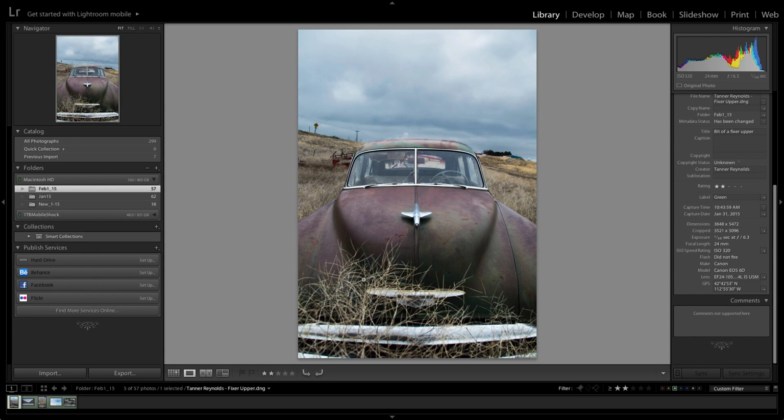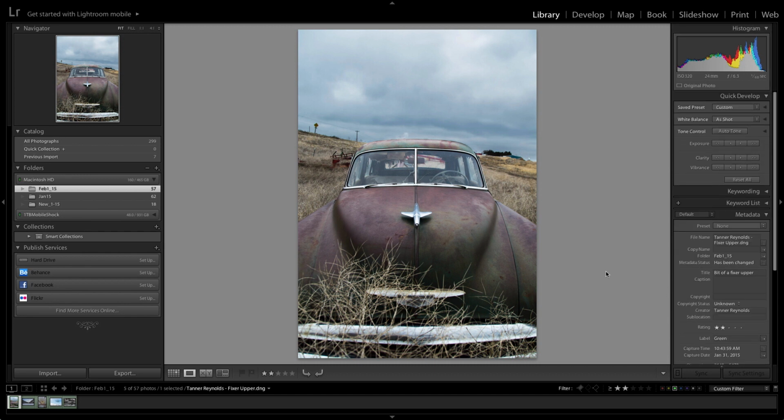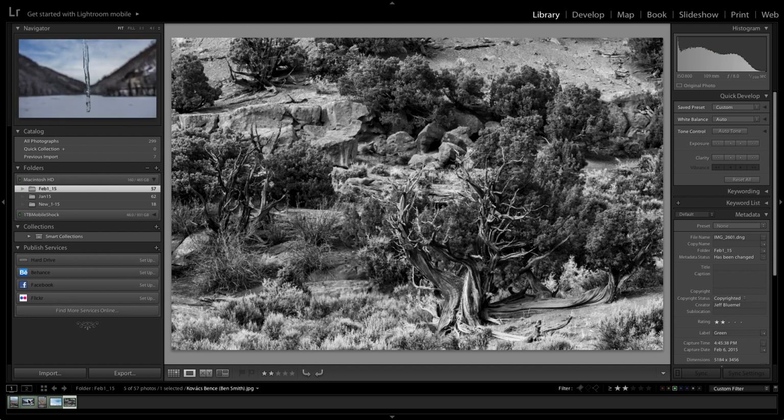I love that this has been geotagged. It's got its GPS location in there, so if we wanted to take the time, we could see exactly where Tanner took this picture. Whoopsie.